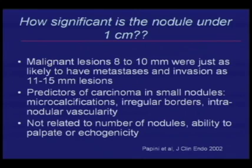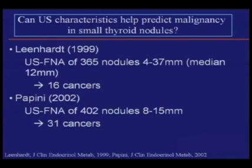They also very interestingly noted that when they looked at their small nodules, the presence of microcalcification, irregular borders, and/or intranodular vascularity was a much more important predictor of the likelihood of carcinoma than using the nodule size. They also noted that the likelihood of malignancy was not related to the number of other nodules in the thyroid gland, the ability to palpate the nodule clinically, or the echogenicity of the gland.